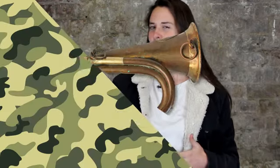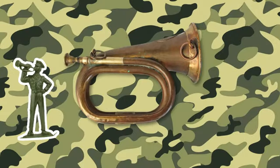Next came a kind of trumpet called the bugle. It was still used mostly for military, but it was much louder and easier to carry. But the problem with all these old trumpets so far is that they could only play a very small number of notes, controlled by tiny changes in the lips.